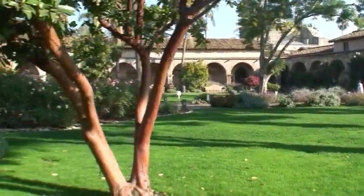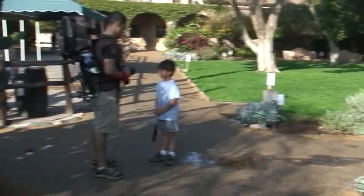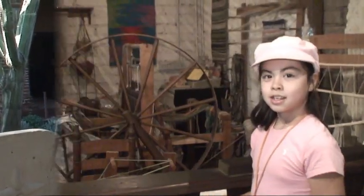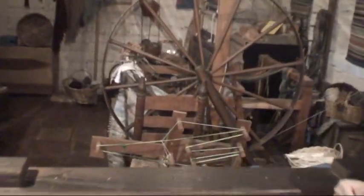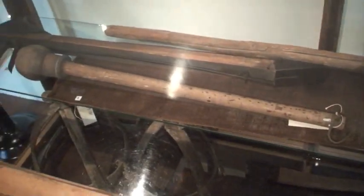This is where the people of the mission took time to think and pray. Looks like a sewing room, and this might be the place where they wove their blankets. These are some of the tools they used for farming and planting.